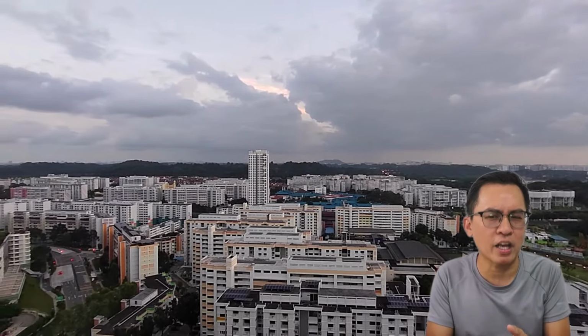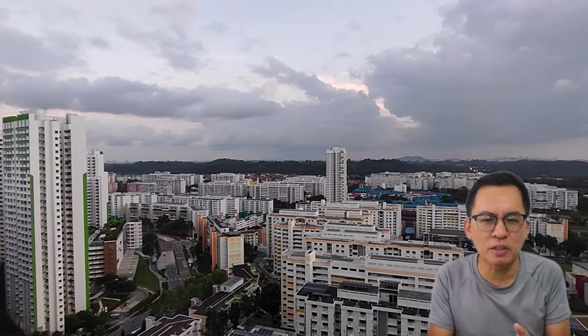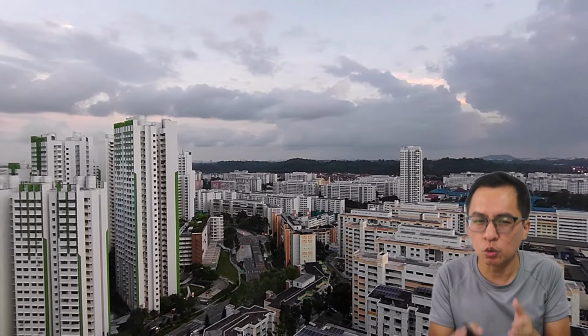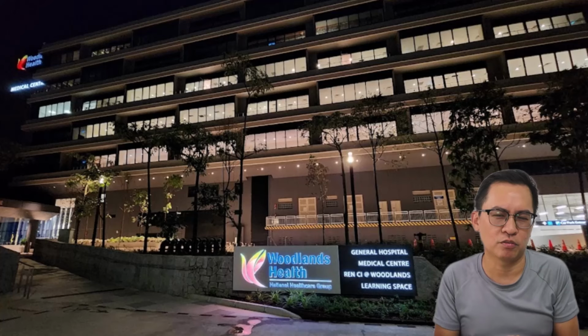Not forgetting private property owners who have plans to cash out their bigger private homes and move to a newer and more manageable size condo, yet near an MRT station, which is essential to those that don't drive. What if you fall sick? You no worry, the Woodlands Health Campus is just nearby. You can walk there and admit yourself.